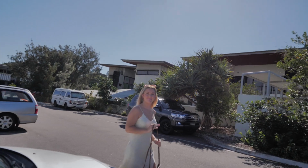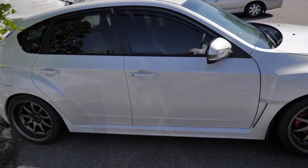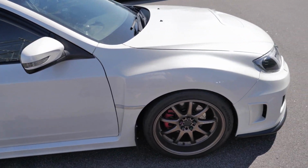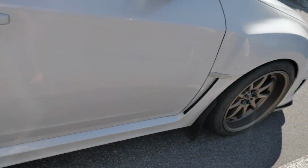All right, it's such a lovely day today in Perugian that we've got to go out and grab ourselves a coffee and some breakfast. So we're gonna do that, and then we're gonna go clean this bad boy a little later on, because she is filthy. She's filthy, isn't she?